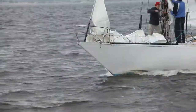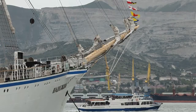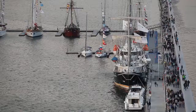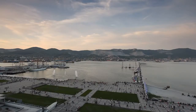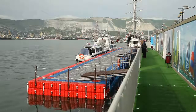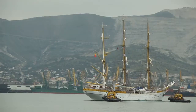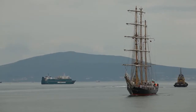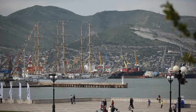The main difficulty was that the sailing boats and yachts needed great depths of water, so the marina could only be built several hundred meters from the shore, where the depths are sufficient. The difficulty then was how to create a border zone to allow the participants in the regatta to enter Novorossiysk. The only option was the construction of a floating pedestrian zone. It would link the marina to the central shoreline of Novorossiysk.